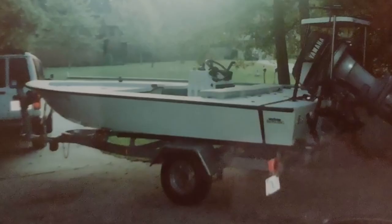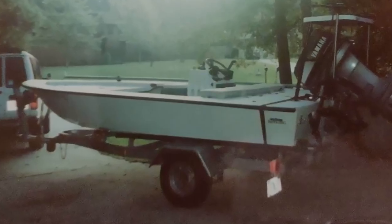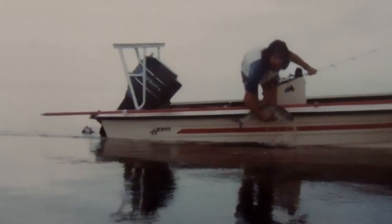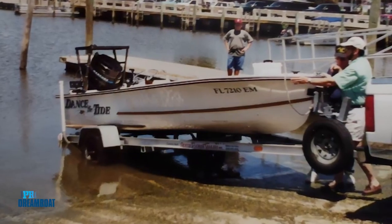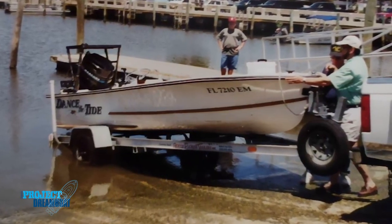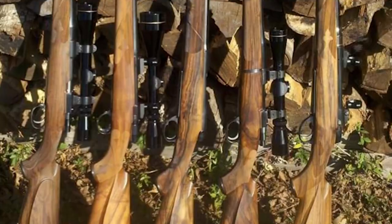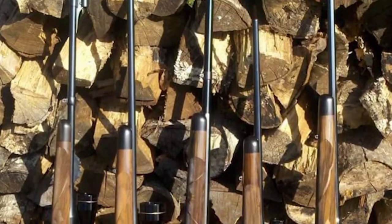See, the first boat I got when I was in practice was a Silver King. Bought that, I had that for several years. Sold that, I bought a 19-foot redfish. Then I bought a Challenger, a boat called Dance the Tide. It was somebody's custom Challenger. I had that for a number of years. And then I got out of boats, got back into guns and hunting. And I was without a boat for a very long time. And I missed it. So it was time to replace it.